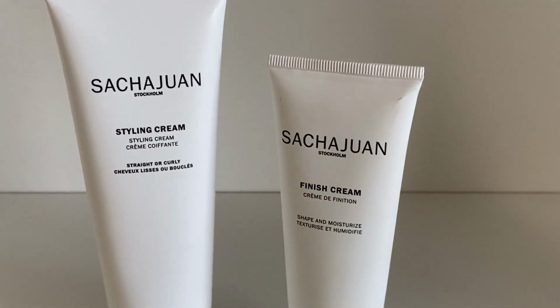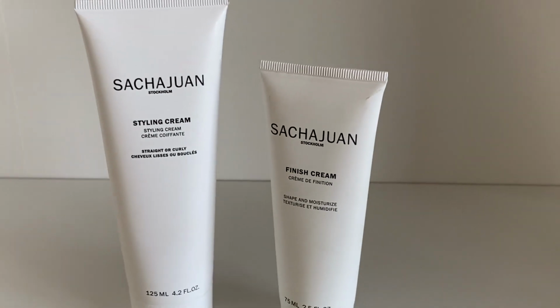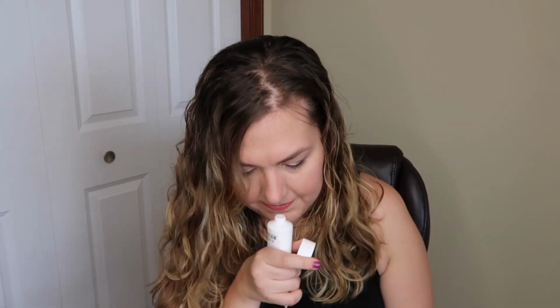Apparently it came as a set. There's a styling cream, and then there is a finishing cream of the same brand that comes together. Finish cream creates moisture and definition and adds weightless shine. Apply to dry or damp hair. This set retails for $65. Tell you what, we're getting some high-end stuff up in here. Let's see. I won't mess with the styling cream, but I'll mess with the finishing cream.